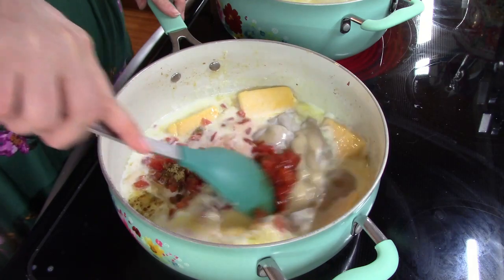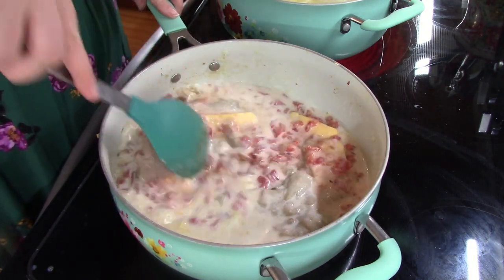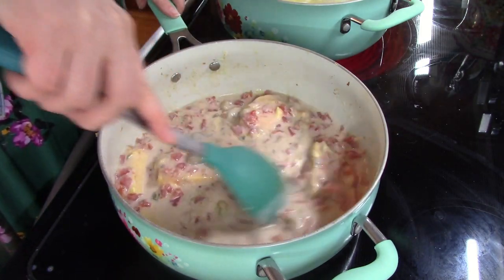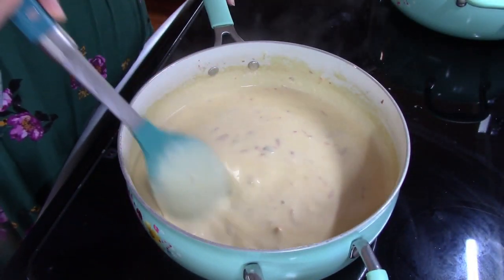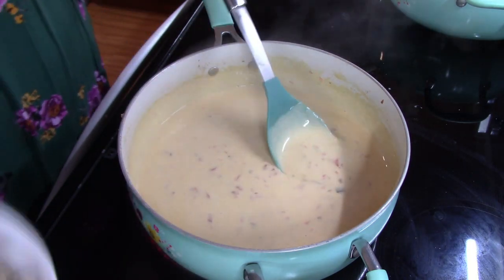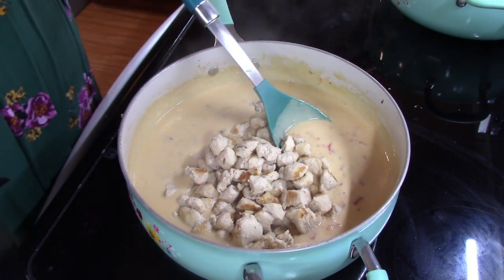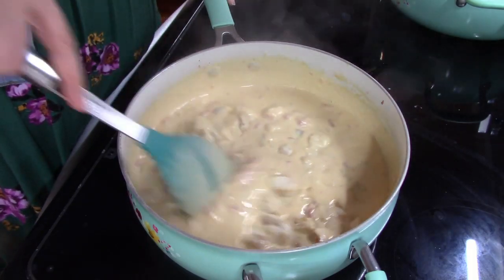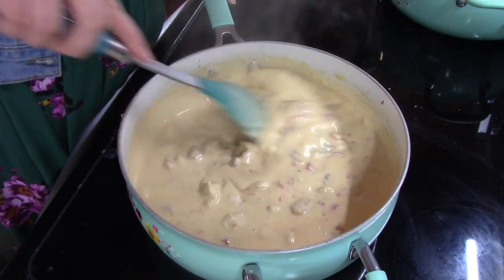I have this on a medium to medium high heat. I'm just going to kind of stir this together, and we're going to continuously stir this, just waiting for that cheese to melt and it to be a nice gooey cheese sauce. Now that our cheese sauce is super smooth, y'all, it already smells so good. I'm going to add our chicken back in. Give that a mix. And then we will mix it in with our noodles, and we will be ready to eat.